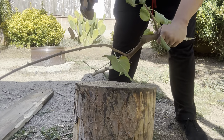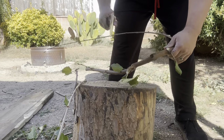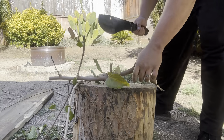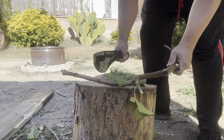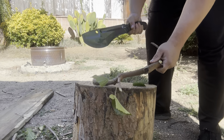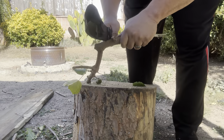Let's take off this big one. Easy. Take this off. Oh, let's go this one. Okay, narrow it down to this big one here. One chop. This is not super thick, but no chance. Let's check out that saw.